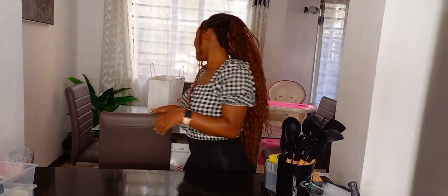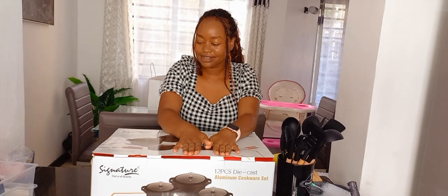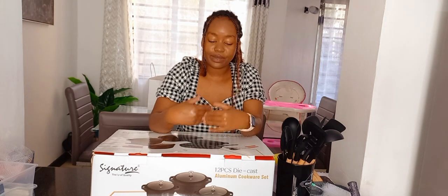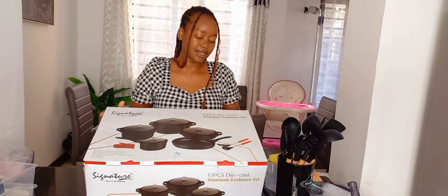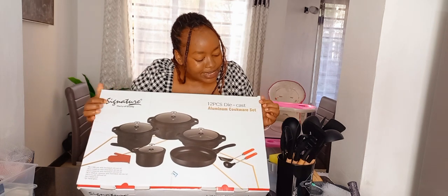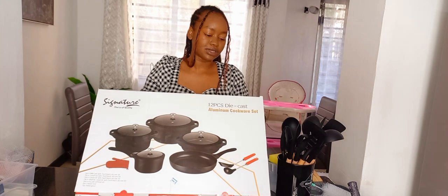And this is the moment I have been waiting for. We have been waiting for. Anyway, you guys, finally, I got my cooking pots. I got this from Carrefour. It was on offer, so definitely that's why I ran with it. It's the signature brand. It has a 12-piece die cast aluminium cooking set. I think that's what it's called.